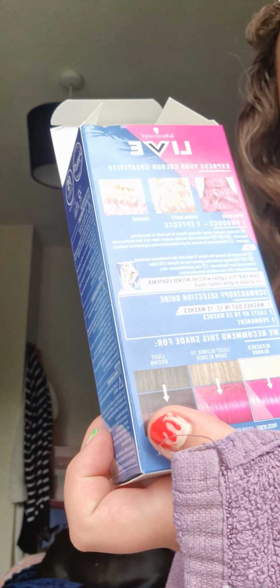This one's ours. More like a maroon than anything, but the maroon's pretty, so I can't wait to dye my hair pink. Oh, maroon, since it's on my brown hair.